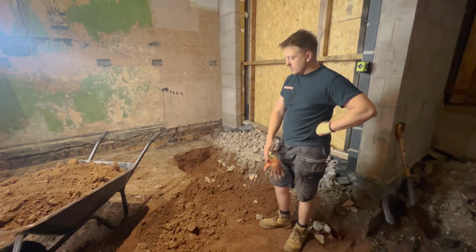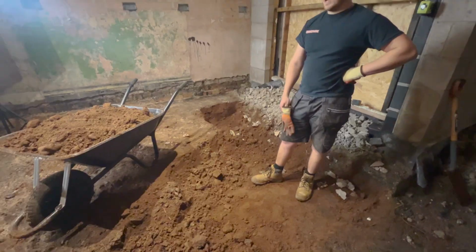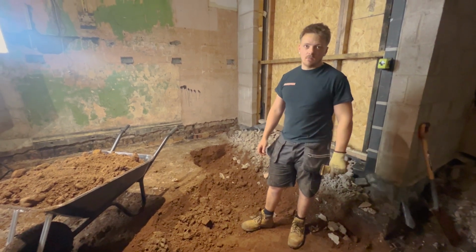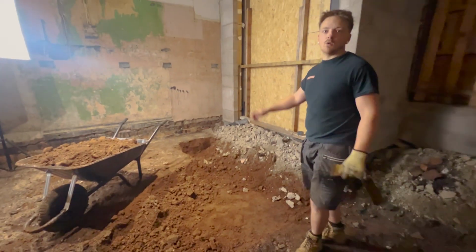Right, so we're digging out the ground now. As you can see, it's probably about 300 to 400 mil down, and it is all clay, so we're quite lucky. It's been drying here for ages, so it's just crumbling and powdering. Usually when clay is wet, it is a nightmare, so that's good. But yeah, we dig this out and start getting some hardcore back in.